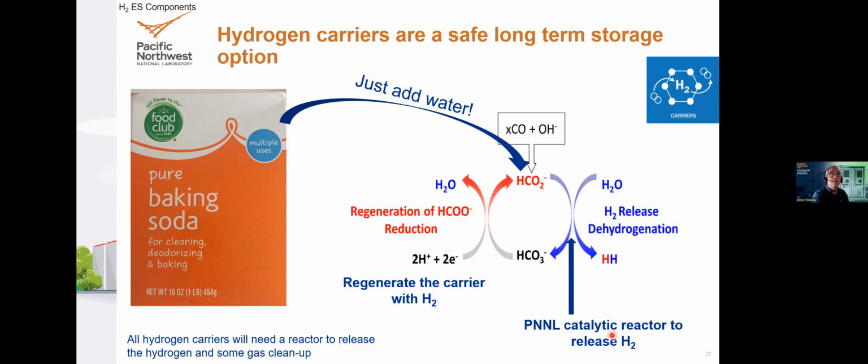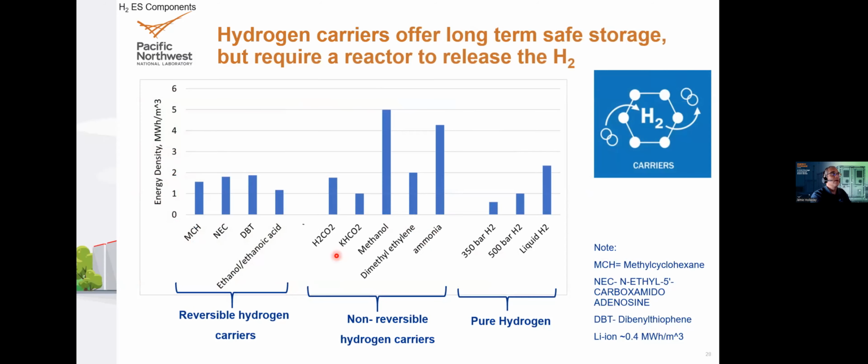You add water to it and you flow it through your system. You can release your hydrogen, and then you can regenerate the carbonate by using hydrogen from an electrolyzer. And so this is a reversible system. It's a very exciting system that we're very interested in. But there's a lot of different ones that are out there. And so here's some of the different systems.